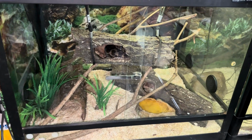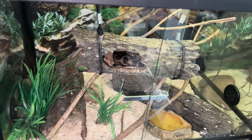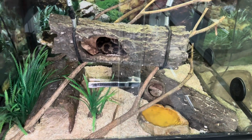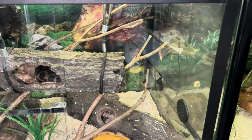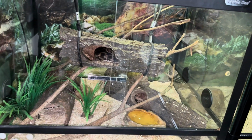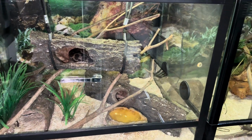In his enclosure, we've got his substrate and three places for him to hide. He does have a heat pad on the left-hand side, a water bowl, his fake plants, and a backing that he shares with his friend, which is Valentino, who we'll get to in a moment. And he shares a light strip with pretty much half this room.